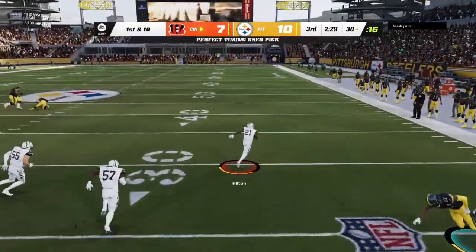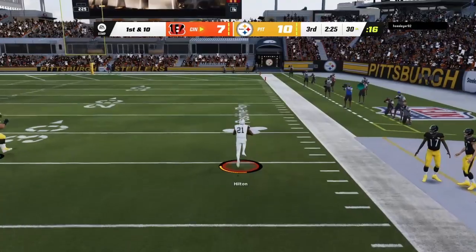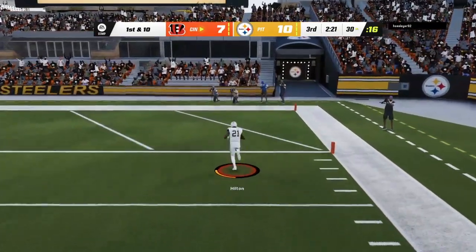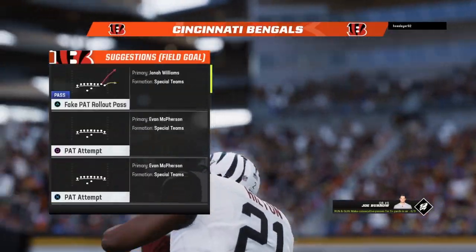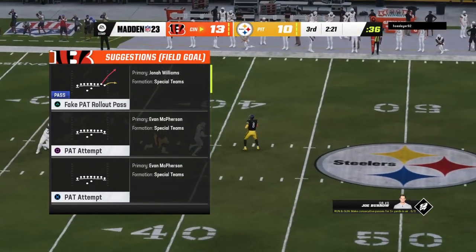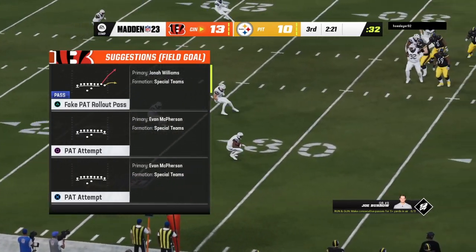And this is going to be intercepted. Picked off by Mike Hilton. There he goes, right side. And he will bring it back. It's a pick six for a Bengals TD. So this whole game gets flipped on its ear right there. The interception, return for a touchdown, and this lead changes hands here in the third quarter.